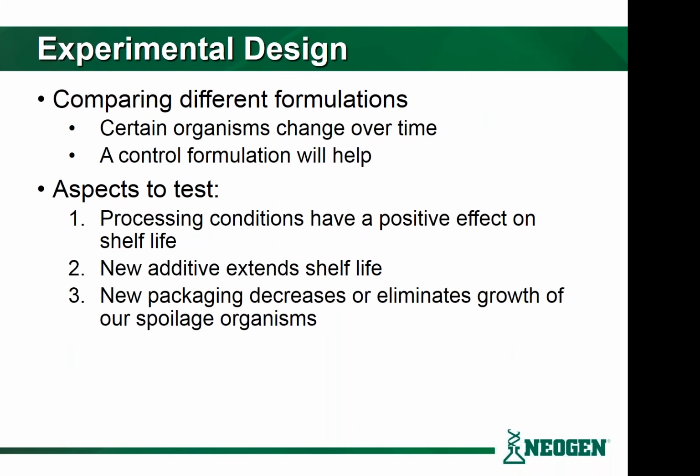So now hopefully everyone's got a good understanding of the differences between a metagenomic approach and a traditional one, some of the aspects to consider, why you'd consider metagenomics over a traditional shelf life, and how that's playing into the clean label formulations and the changing dynamics of both the food and the packages. So now as we get into experimental design, what we're really going to think about is comparing different formulations or different conditions in which the food is made or packaged.